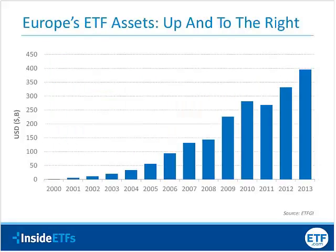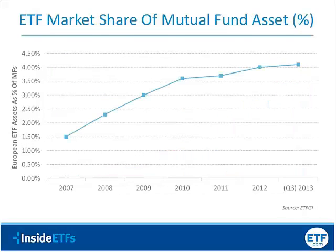And I remind you of this slide again. So what's the percentage of ETF assets in the mutual fund space? Well, this is what it looks like. And it's been rising from 1.5% in 2008 to 4.1% at the end of the third quarter last year. And it's only likely to continue growing.